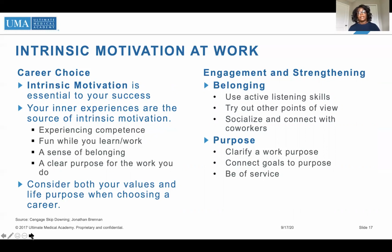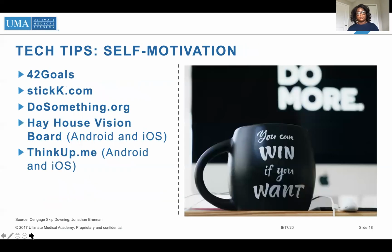That's extrinsic. Intrinsic motivation has everything to do with the values and the life purpose that you have and choosing something that really means a lot to you. So you want to determine how can you connect your purpose, your values to your career. And when you're able to do that, your motivation magnifies. So something to really think about when you're choosing a particular role.